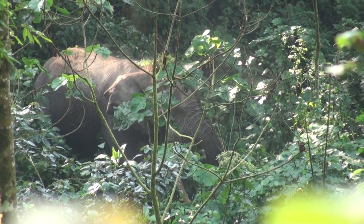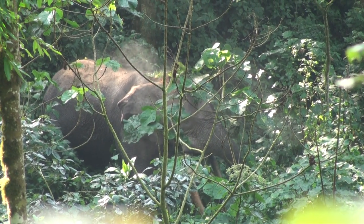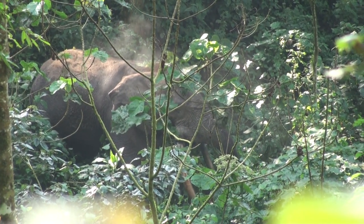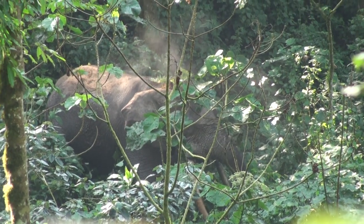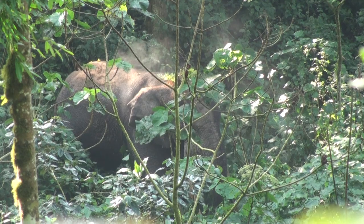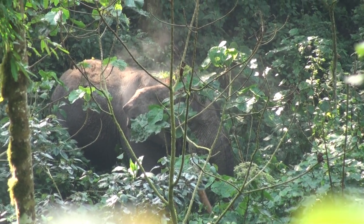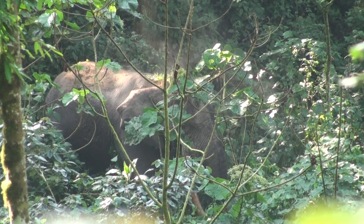And Sally, our guide, says that they don't name the elephants here, but he's such a distinctive individual, he'd be easy to recognise. And I think we should call him Bahati, which is Swahili for luck, because it's our good luck to see him. And he must be a lucky elephant, because he's still got those fine ivories.